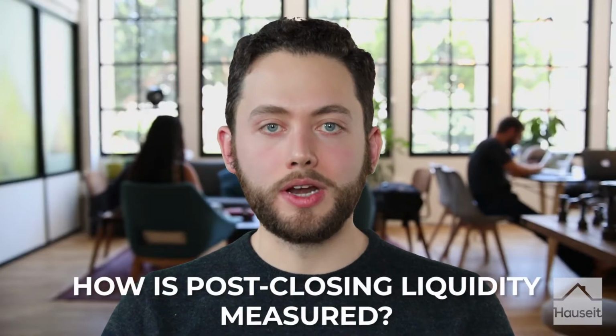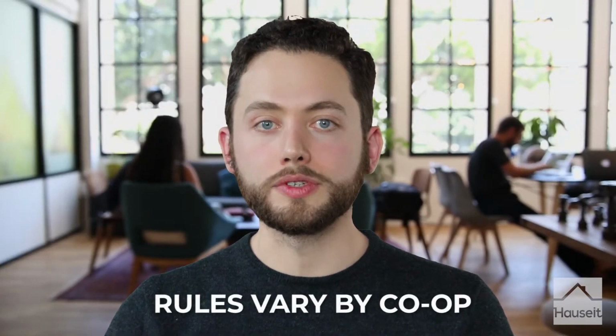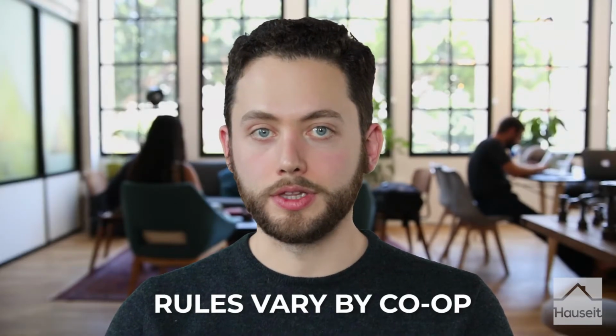How is post-closing liquidity measured? What assets qualify as post-closing liquidity? Well, this is a very good topic, and the reason is that many co-ops have different rules as to what they will be permitting you to consider as post-closing liquidity. For example, the strictest co-op might actually only permit cash and cash equivalents to be utilized. These include straight cash, such as in a checking account or a savings account, certificate of deposit, or a money market fund that is FDIC insured.